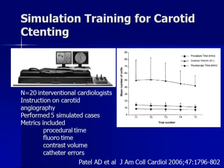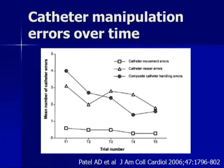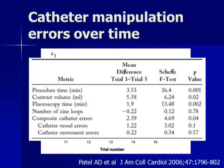Patel in 2006 did really the first validation study looking at simulation training in carotid intervention. They took 20 practicing interventional cardiologists, instructed them using standard didactic approaches, and then showed over 5 simulated cases that they could decrease procedural time, fluoro time, contrast volume, and catheter errors. This is the type of study that's out there. N of 20, not a ton of subjects, but we're able to show over repetitive simulations that procedural skills theoretically improved. Catheter manipulation errors, movement errors, and cannulating the wrong vessel also tended to decrease significantly over time, suggesting that with repeated training you could actually improve skills. These were all statistically significant, albeit with multiple repeated measures.